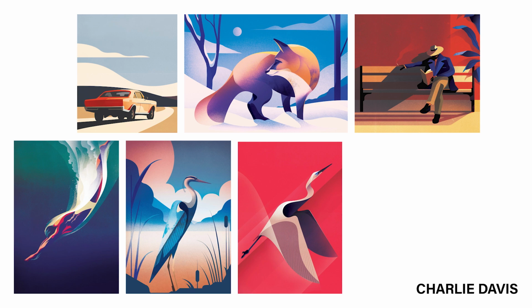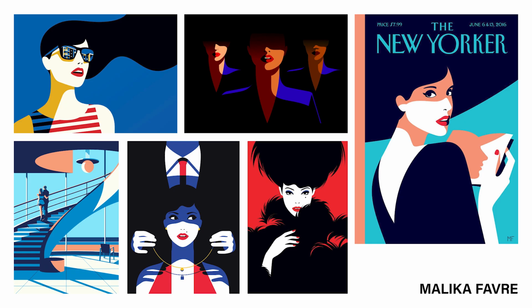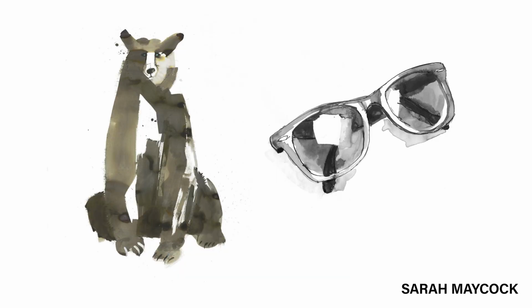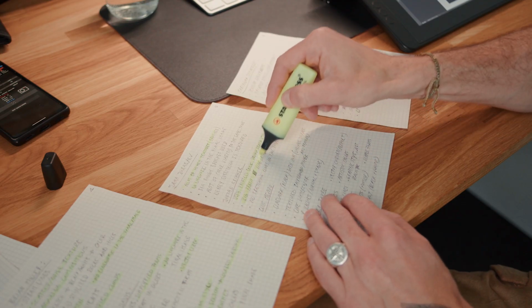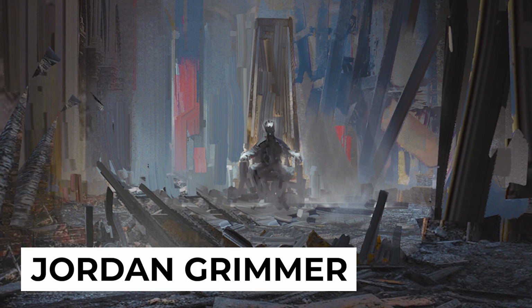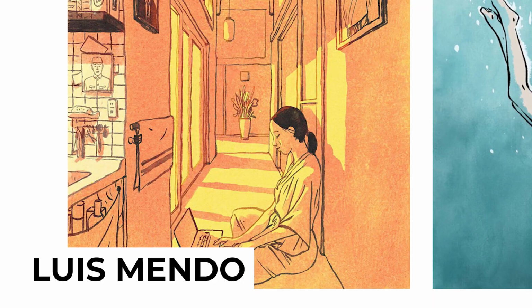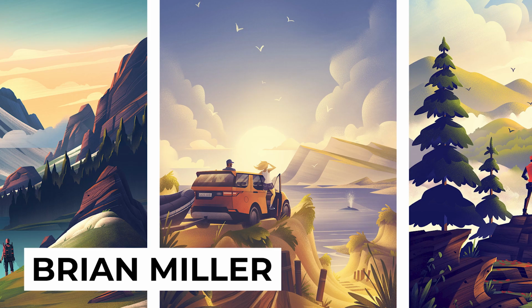First, I collected and analyzed artworks of great illustrators like Brian Miller, Charlie Davis, Jordan Rimmer, Louis Mendon, just to name a few. Then I wrote down everything that I like about those artworks. What colors do they use? What brushes could they have used? How do they apply textures? Are the sketching lines visible in the final artwork? What about composition? How do they deal with depth?